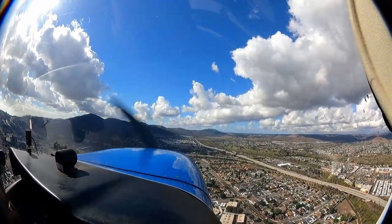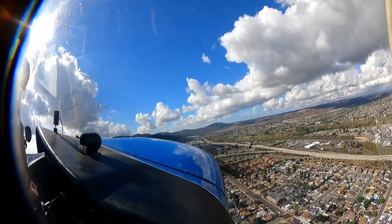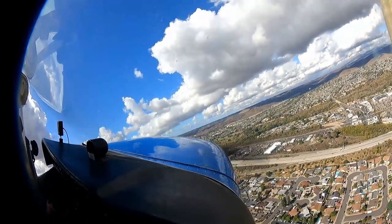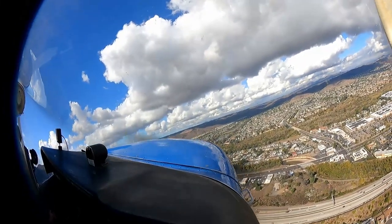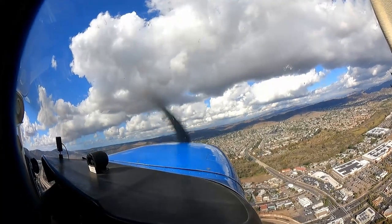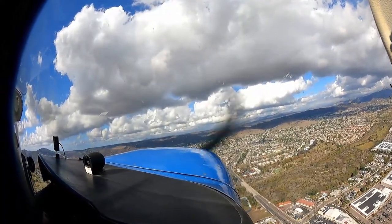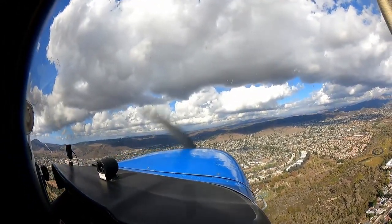Clear right, turn right. See, easy peasy. But all your approaches, everything else is really, really good. You have really good control.